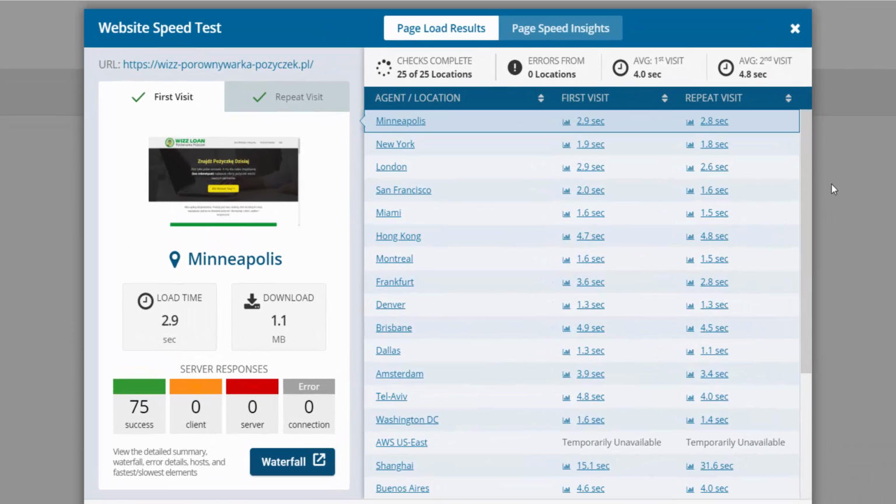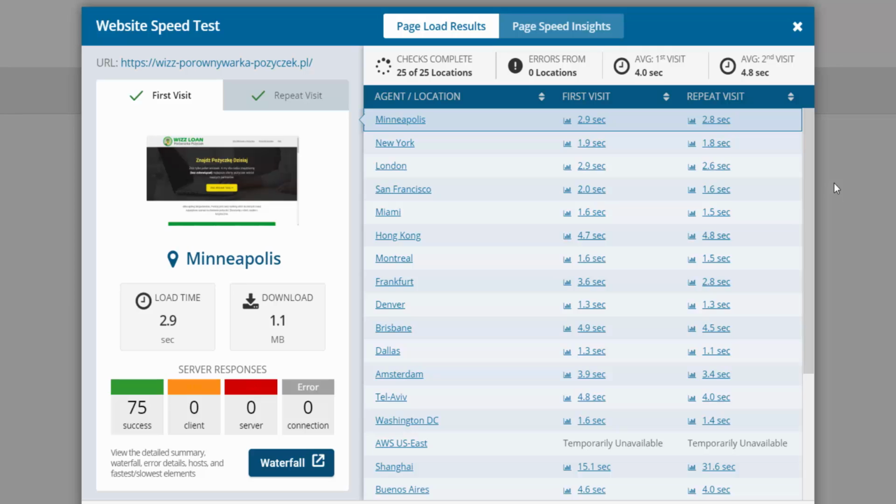So here are the results. And if we look closely, we can see, okay, 1.9 seconds in New York, London 2.9 seconds, San Francisco 2 seconds. So basically, if your website is in North America, you have very fast load times. Dallas 1.3, same as Denver. Now Washington. So for North America, the load times are really, really fast.